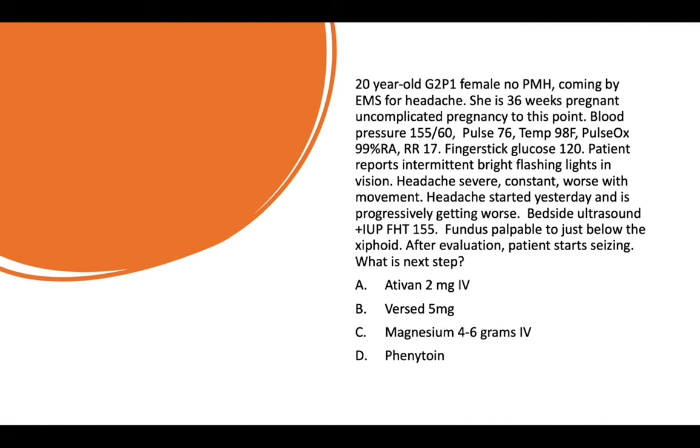Okay. So good point. Most of the time when we have a patient with seizures, you're going to give a benzodiazepine. But this is a patient that is pregnant with preeclampsia, and now it's eclampsia because they're seizing. So that's the difference in those diagnoses: you have a patient with high blood pressure, they're pregnant, headaches, flashing lights, all of those things. That's preeclampsia until they start having a seizure.